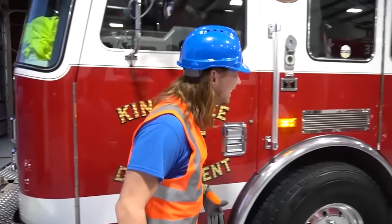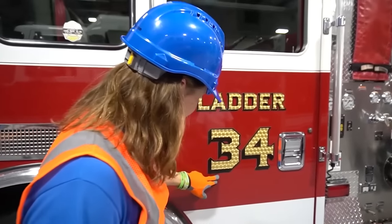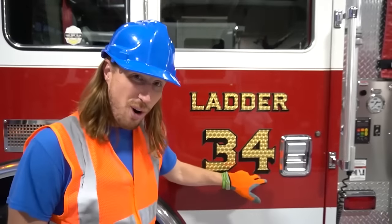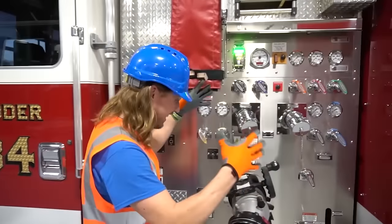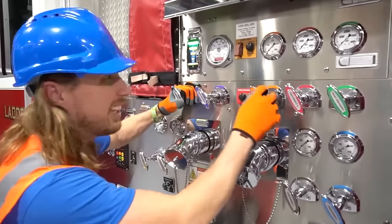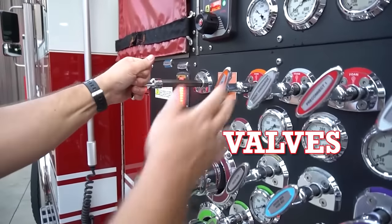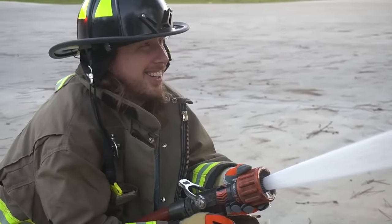All right, let's see. Well, this is called a ladder truck, right? It's a ladder. And this is engine number 34. Can you say that? 34. Awesome. All right, well, let's see what else we got on here. Oh, look at this. We've got these little controls here. These are what you call valves. Yep, it operates the pump inside that gets the water from inside the tank to the end of the hose.